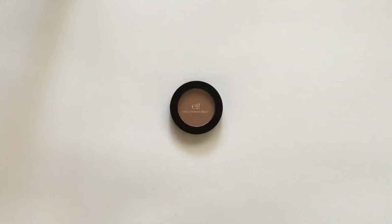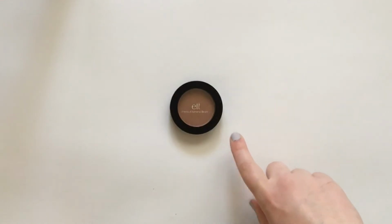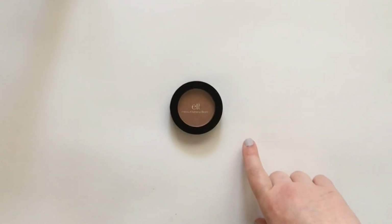my Instagram. I only have one lone bronzer in my collection. I'm not really a big contour or bronzer person. I got this e.l.f. Mineral Pressed Bronzer in a free gift with purchase. This is the shade Tan Toffee. It's a really nice formula. I don't think they make these anymore, unfortunately.